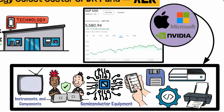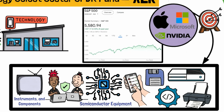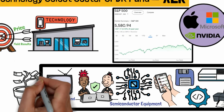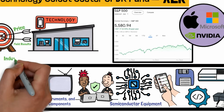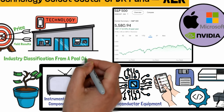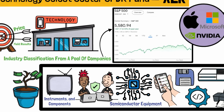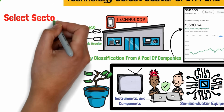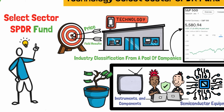This fund allows investors to take more targeted positions in the technology sector, offering a more specific approach compared to traditional investing. The companies in the index are selected based on their industry classification from a pool of companies in the S&P 500 index. By focusing on these specific industries, the Technology Select Sector SPDR Fund helps investors gain precise exposure to the technology sector within the S&P 500.